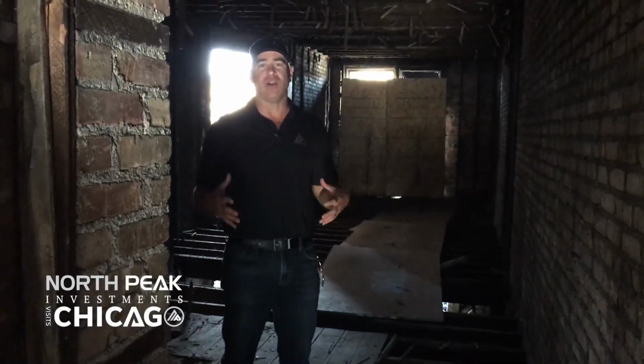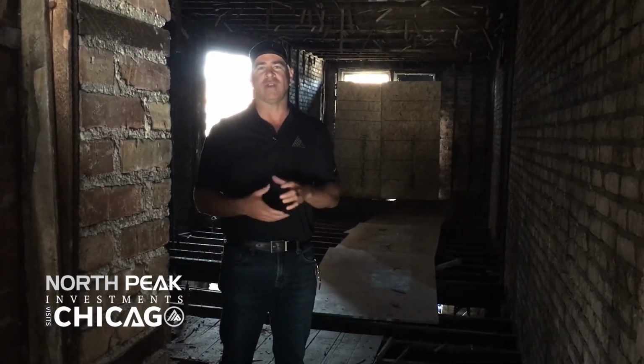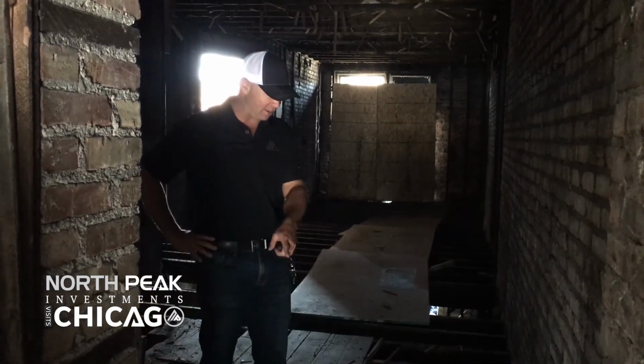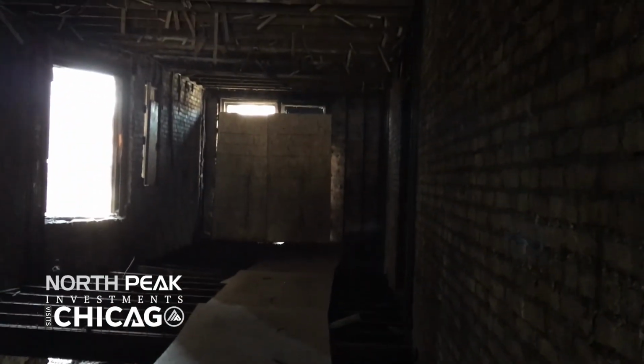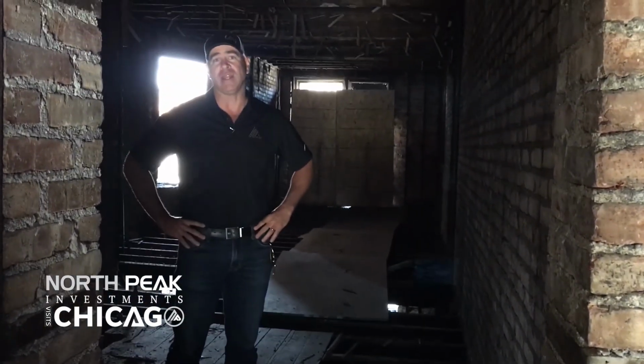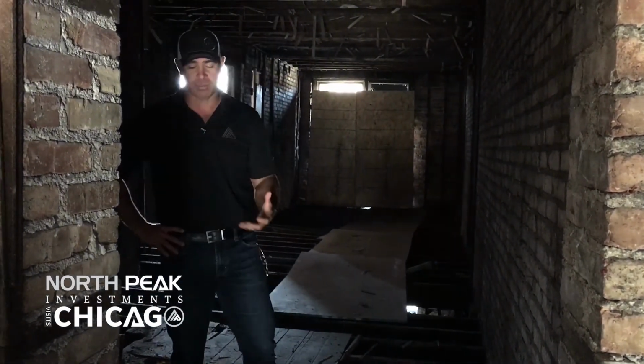So as you can see here, we're in a very early stage renovation in one of these buildings, and you can see how extensive these renovations get, even to the point where they are pulling up decking and doing other things necessary to get this thing up to code. These are big projects. A lot of these sometimes take anywhere from 12 to 18 months to get done completely.